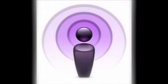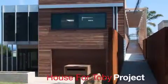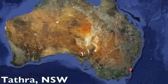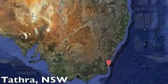We talk with the architects and builders about green design and homes that really suit the way we love to live. Ambassador Carolyn McFarland about her latest Lighthome project, which is House for Toby. House for Toby is a home that's been built in Tathra, which is on the New South Wales south coast, isn't it, Carolyn? Yes, that's correct.